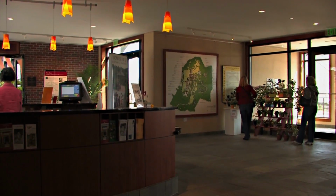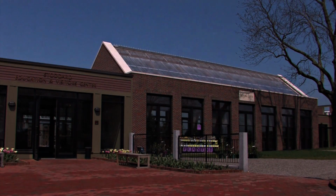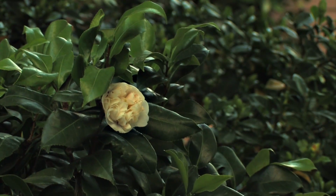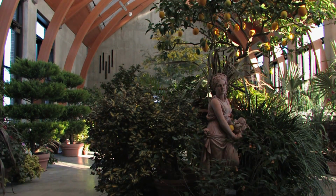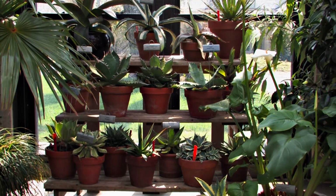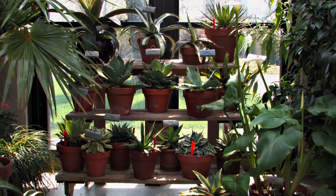Our recently built entry is connected to another new building, the Limonaya, or Lemon House. The Limonaya houses our camellia collection. We have a wonderful collection of camellias. And also the citrus collection, lemons and oranges, and other extraordinary subtropical plants.